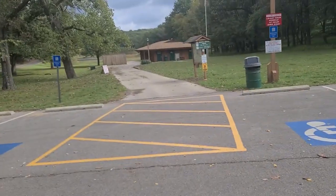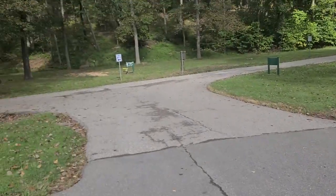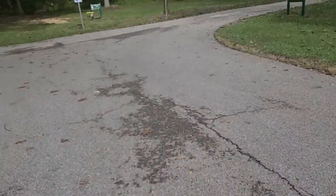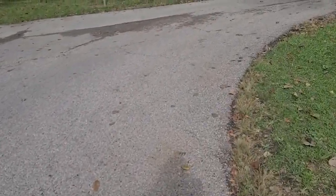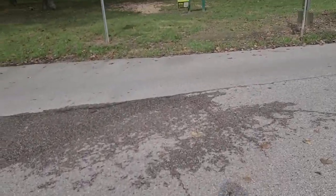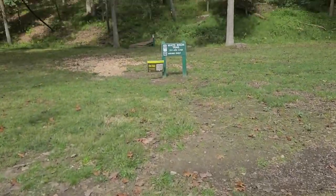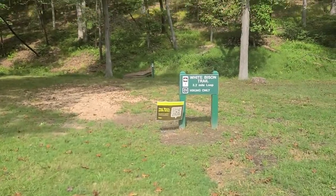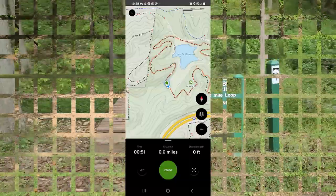There's the visitor center, which I'm thankful the restrooms are open again. And we're going to go the White Bison Trail. Have to get out of the way of traffic. Hiking only, it's a 3.2 mile loop. And that reminds me to turn on my hiking stuff.